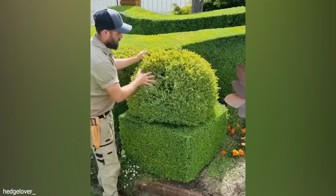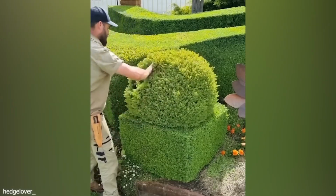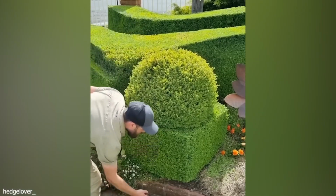The way this guy tends to this topiary garden, I would hesitate to call him a gardener, but more accurately, an artist.